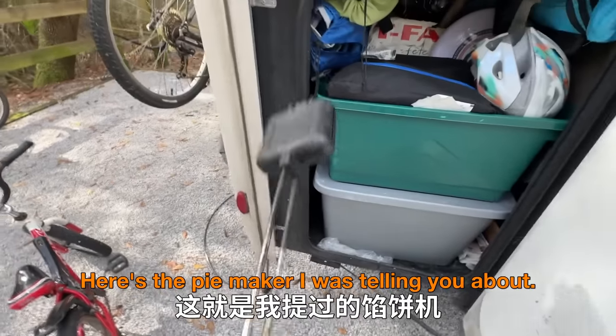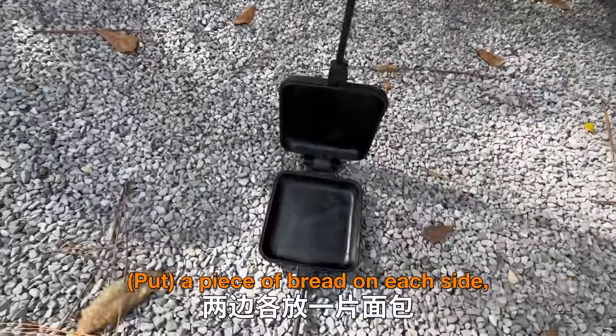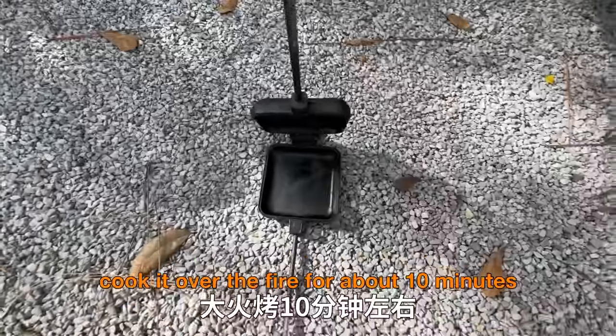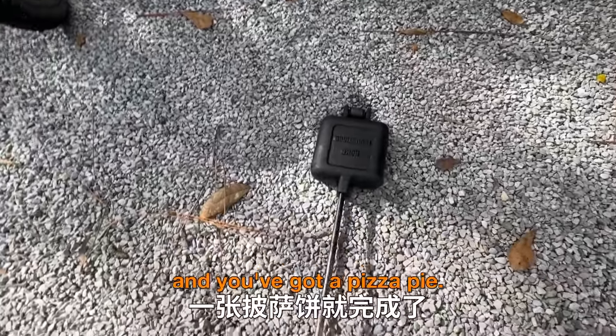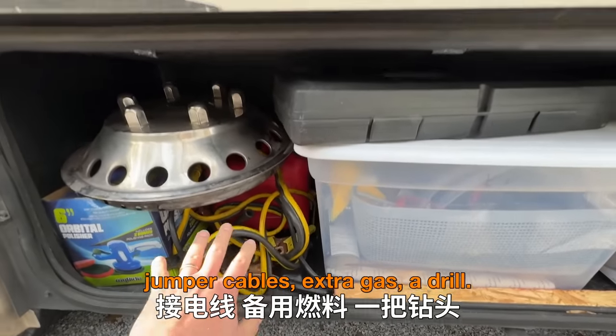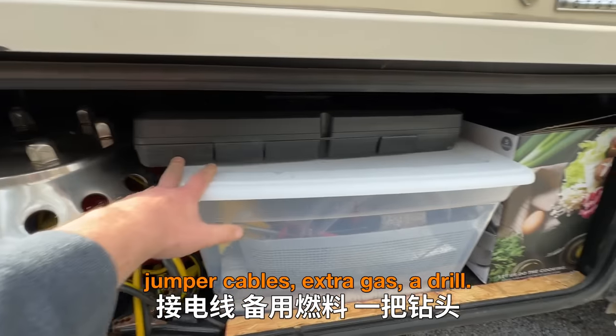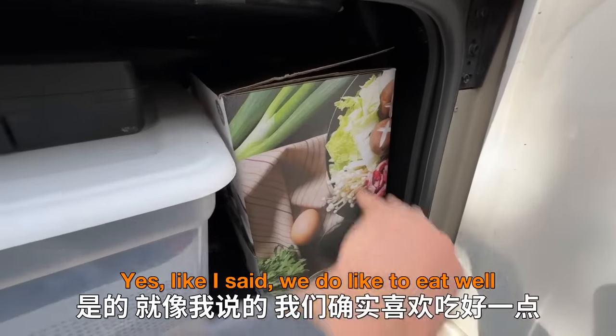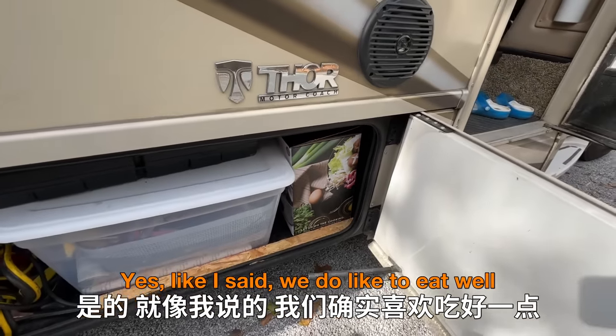Here's the pie maker I was telling you about. Piece of bread on each side, some tomato sauce, some cheese and pepperoni. Cook it over the fire for about 10 minutes and you've got a pizza pie. In here, I just keep a bunch of tools, jumper cables, extra gas, drill. And here is our hot pot, yes. Like I said, we do like to eat well when we're out here.